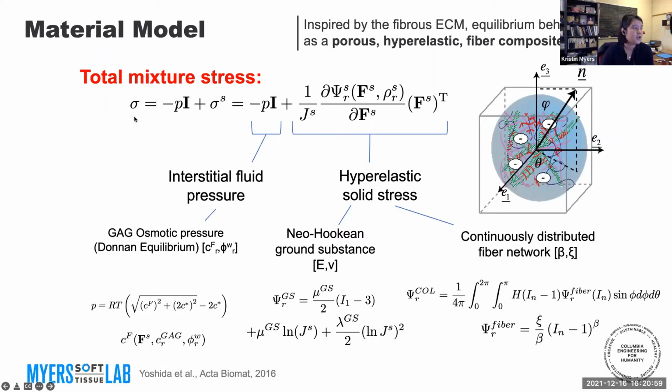Again, my total stress is an additive contribution of an interstitial fluid pressure driven by some osmotic pressure of the glycosaminoglycans. And these are things that we can assign. I know how many glycosaminoglycans are there. I know they're fixed charged. And that's added to the hyperelastic solid stress. And we've played with many different flavors of these models. Here I'm showing a very phenomenological solid model, again with a compressible neo-Hookean ground substance and a continuously distributed fiber network. And then the fibers are phenomenologically prescribed here with a simple power law.